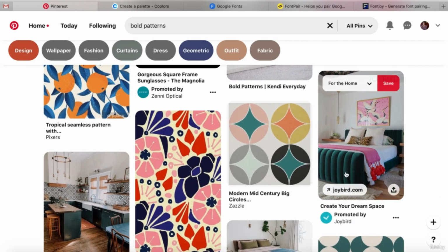And see this image of this bedroom, you probably don't have a business that's related to bedrooms, but maybe you really love the color patterns here. You love how this pink has this little red accent and the green. So you don't have to think about it super literally. You're just going for images that feel inspiring.